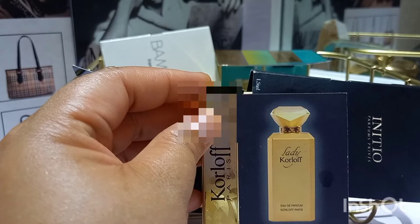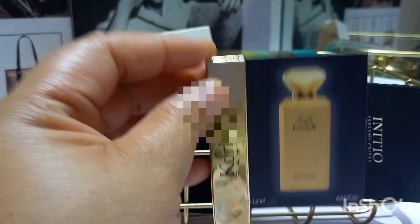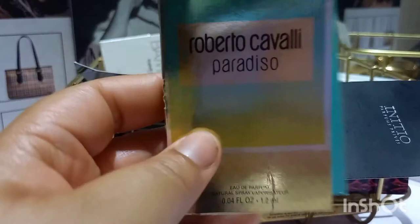So I really like this. I think it's something I might be giving a try. It definitely is something that is up my alley. Maybe not a full 100 ml bottle, but if there are smaller bottles of it, I definitely want to have it in my collection. I love it. Great.